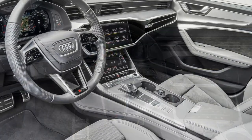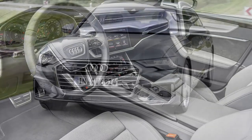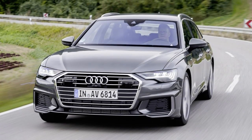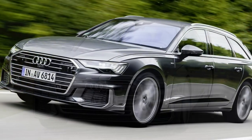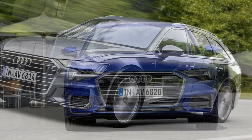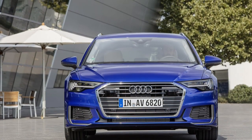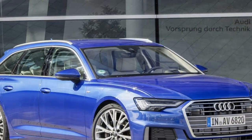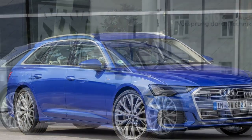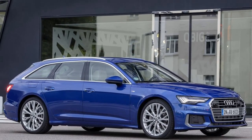Some may be tempted to go for optional air suspension, but this isn't as effective as you might think. Instead, the adaptive suspension control system definitely makes the A6 feel a lot more composed and responsive, and costs less too. Otherwise, the driving experience is great, if a little unexciting. It handles well, rarely losing grip, and does a great job of isolating noise from outside the car.